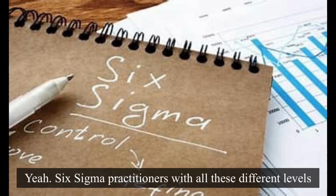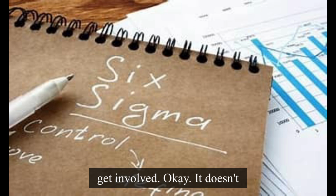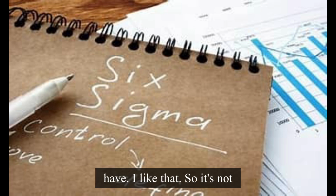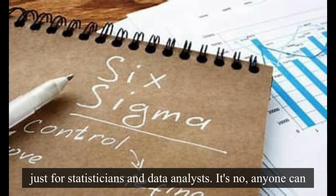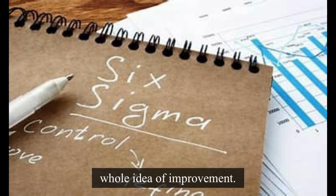Wow, so it's like a whole ecosystem of Six Sigma practitioners with all these different levels of expertise. Yeah. And it's designed so that people at all levels of an organization can get involved. It doesn't matter what your background is or how much experience you have. I like that. So it's not just for statisticians and data analysts. Nope. Anyone can learn it. Anyone can use it. And that's what makes it so powerful. It's like it democratizes the whole idea of improvement.